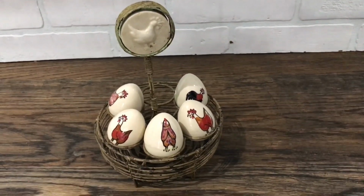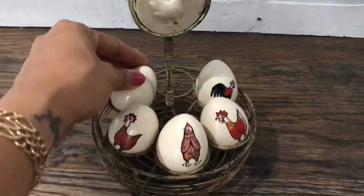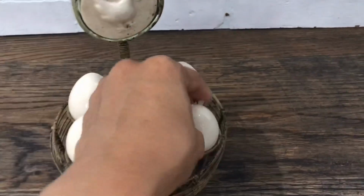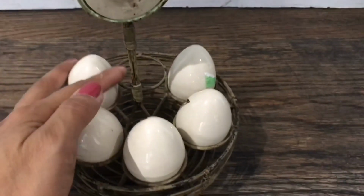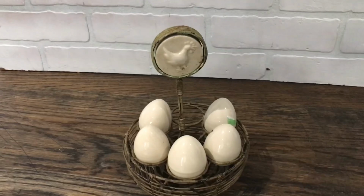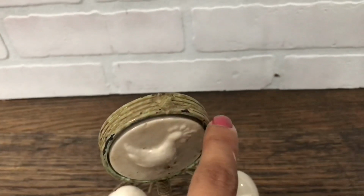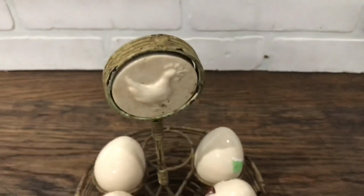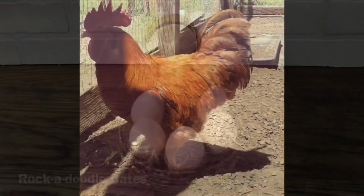I thought it was so cute because we do have chickens and roosters in our coop, and it fits our house so well. And you can turn them if you don't want to have the image poking out, so it could look like that. But for $2, I thought, why not? It's so cool. It does need a lot of cleaning because this here is like a layer of buildup that needs to be cleaned off. But aside from that, it's a great piece. I just wish it had that last egg.